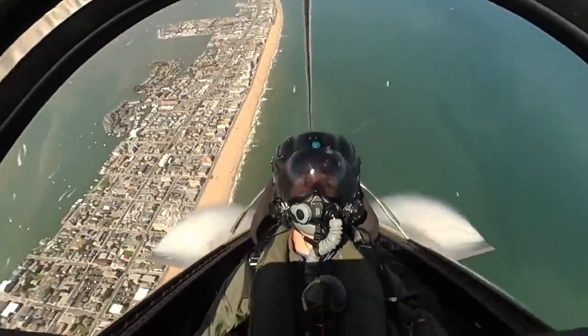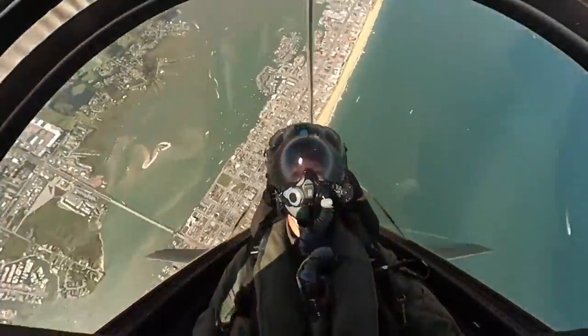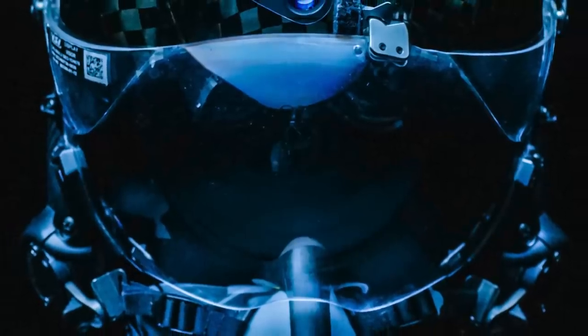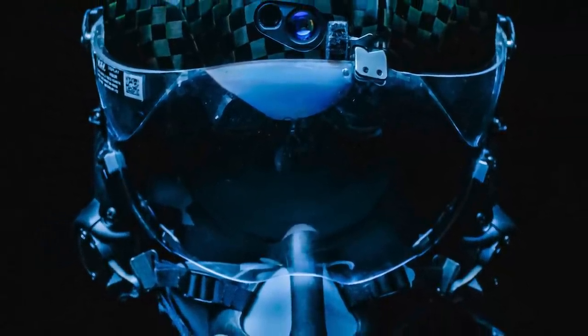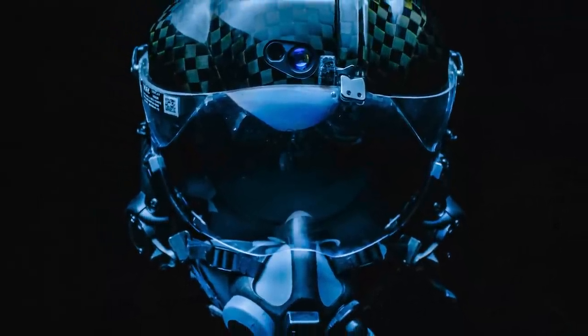Unlike other fighters, the F-35 does not have a heads-up display or HUD. Instead, the F-35's pilots make use of a helmet-mounted display system, or HMDS, to view flight and combat data at all times. The HMDS also receives image data from the DAS and allows the pilot to effectively see through the aircraft.